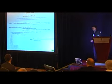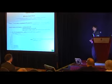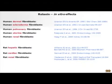But for the purposes of this meeting, I'd like to focus on the antifibrotic effects of H2 relaxin, and these have been based on several fibroblast culture models which have used primarily human and rat fibroblast culture models from organs such as the skin of normal and scleroderma patients, the lung, uterus, kidney, liver, and heart.